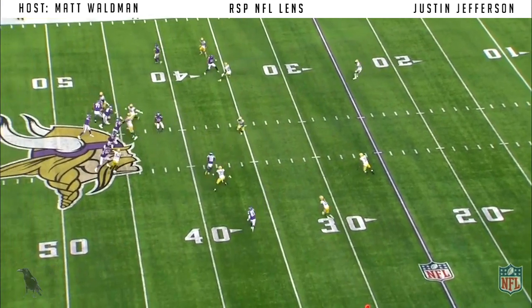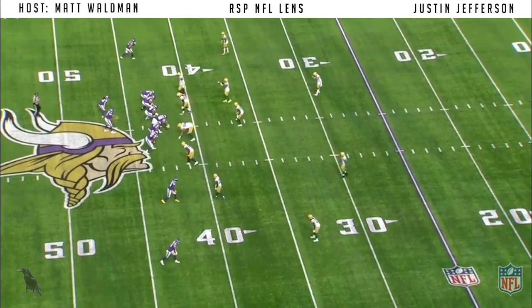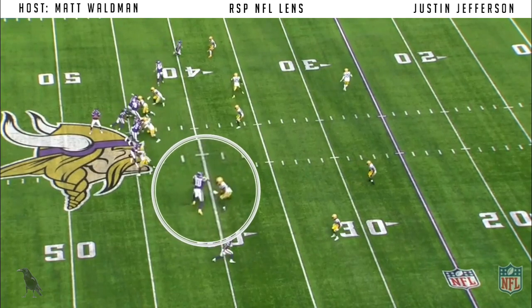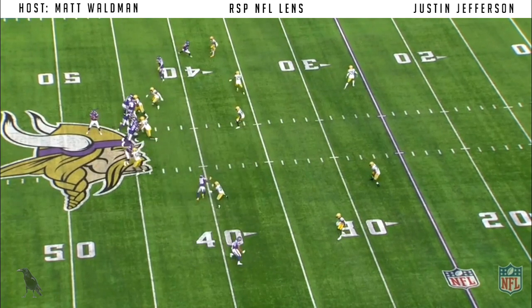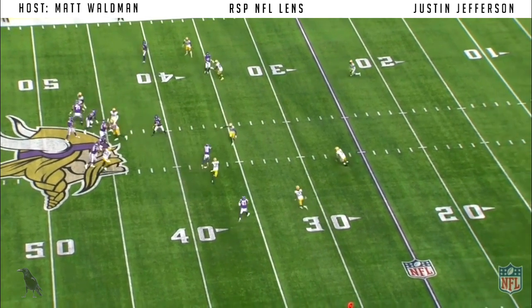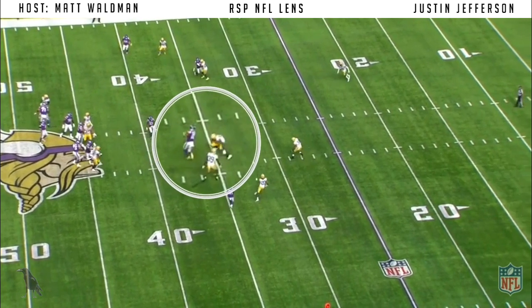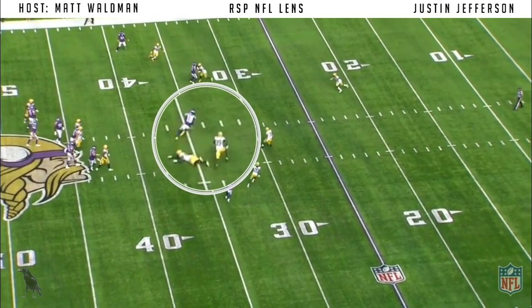Let's watch it one more time here. There's the hesitation, double up, the shed upward with the outside arm. And then one of the things that he's always been very good at, in addition to getting quick separation off the line, is that when he catches the ball, he excels, whether his back's to the defender or he's facing the defender, and making the first man miss.